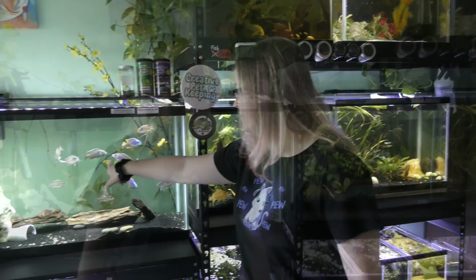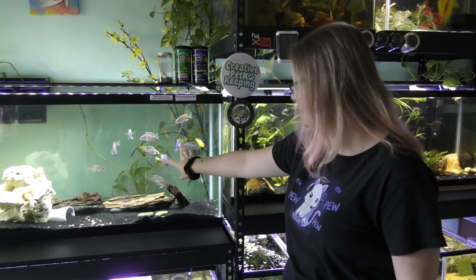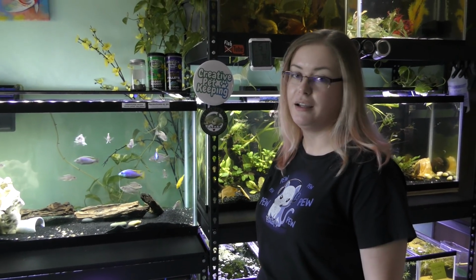That's awesome. The males, and they're starting to get sassy. These are 2 dominant males. So there's actually 4 males in here.